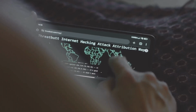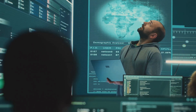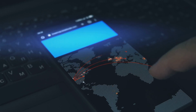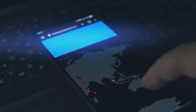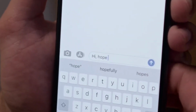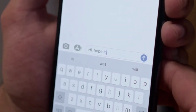Be aware of the risks. Knowledge is power. Educate yourself about the potential threats and stay updated with the latest security news. By understanding how SS7 hacking works, you're better equipped to protect yourself. Use encrypted messaging apps to safeguard your communications. Apps like WhatsApp and Signal offer end-to-end encryption, making it much harder for hackers to intercept your messages. These apps are designed to keep your conversations private.